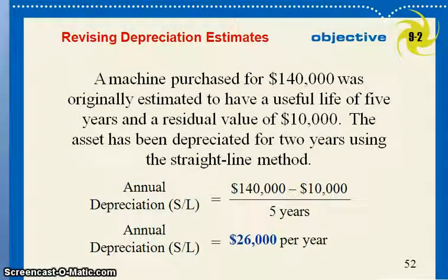So what this looks like is I should really start this over further. You've got an asset. I'm just calling it an asset. You wouldn't normally call it an asset, you would call it by its right name, right? But the asset was worth $140,000, right? So let's get rid of that. The asset was worth $140,000. And the accumulated depreciation was $26,000 for 2 years.